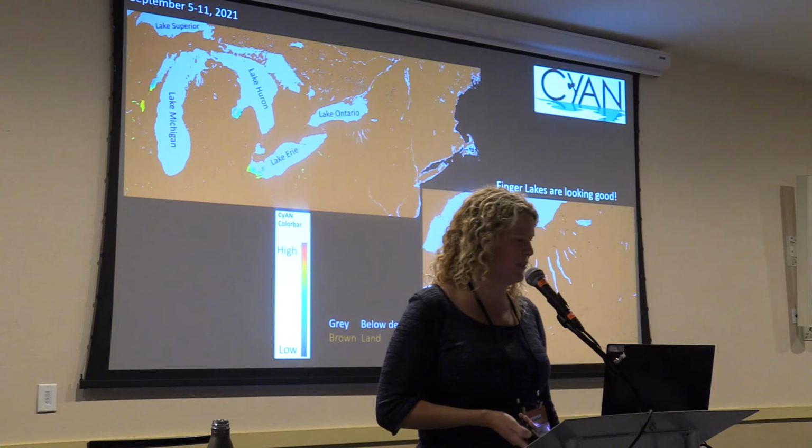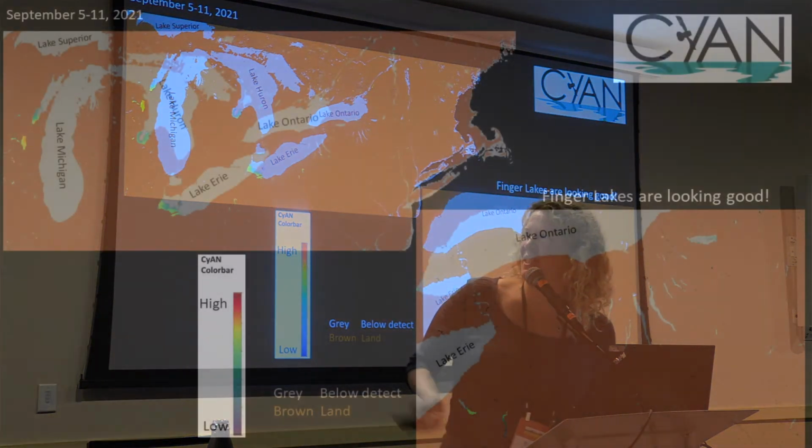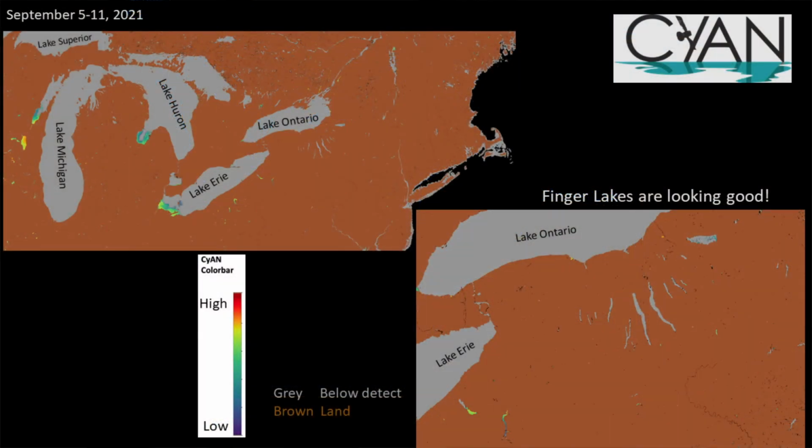So we're providing these tools. You can zoom in on different regions. You can see here, this is over in Wisconsin, Lake Winnebago's got some, Western Lake Erie, things like that. This is just from last week. This is what we were seeing last week, looking at the cyanobacteria across the region.